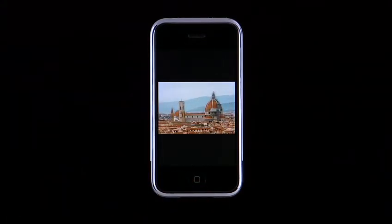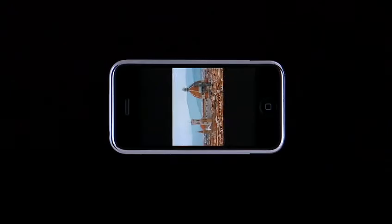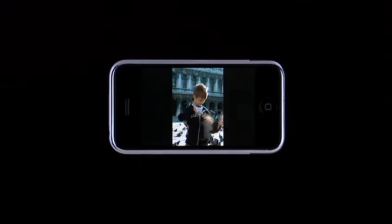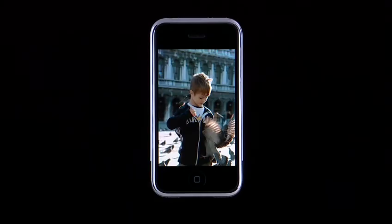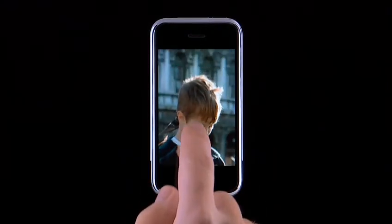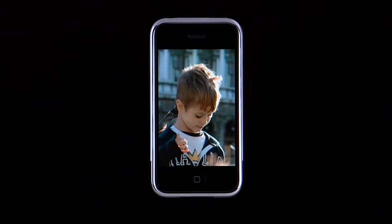If I come to a picture that's in landscape, I simply rotate my iPhone and the image fills up the display. To see all the detail in this image, I can zoom in by pinching out and move the image around by dragging. Zooming back out is just a double tap away.